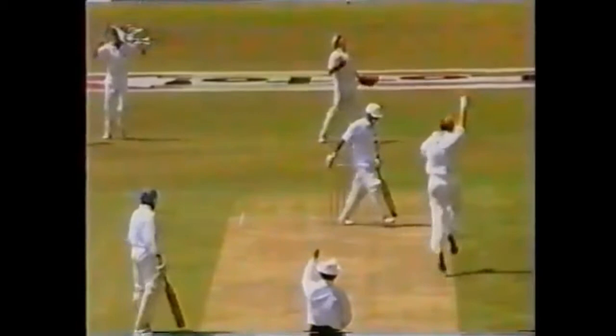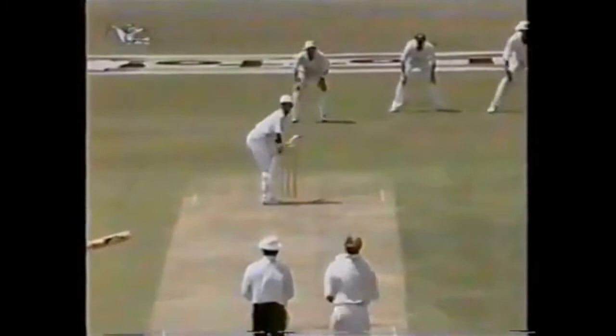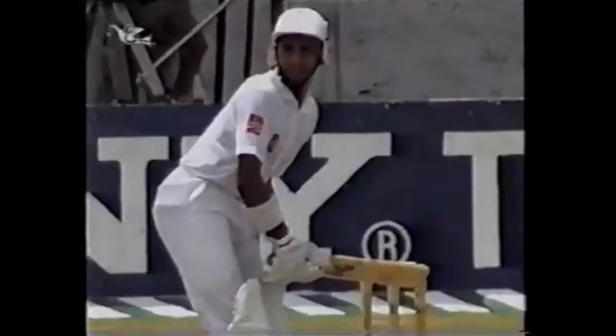Schulz. Oh, he played it between third slip and gully. Brian McMillan. Digging it in, and Tilakaratna is in trouble.